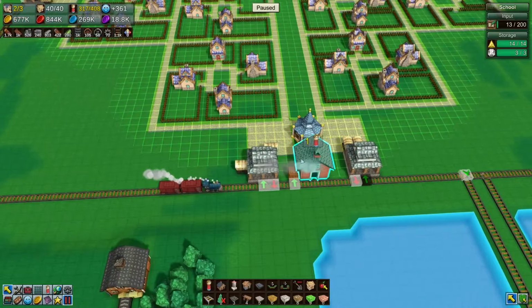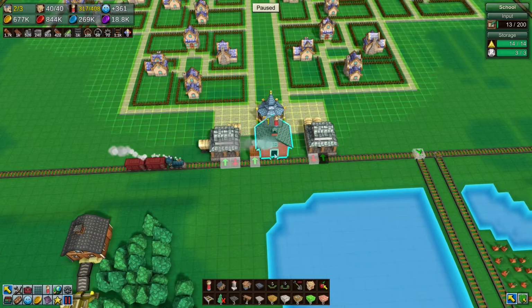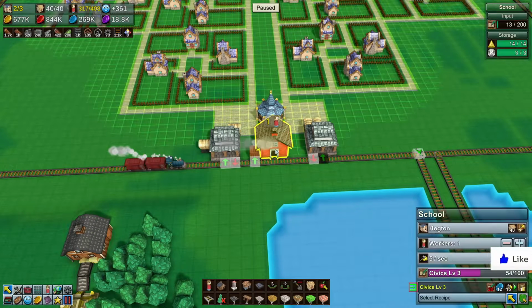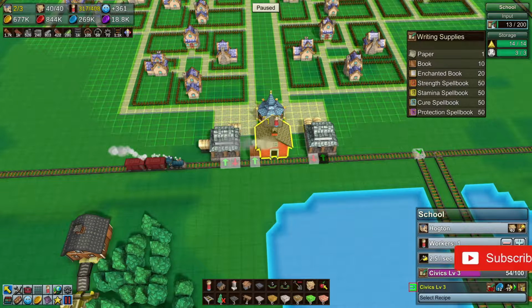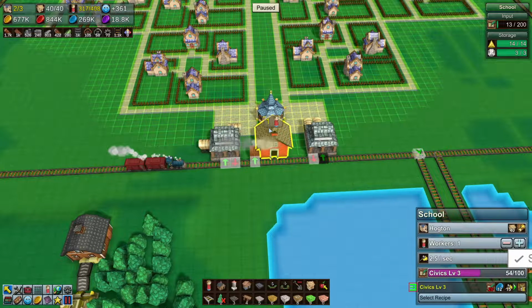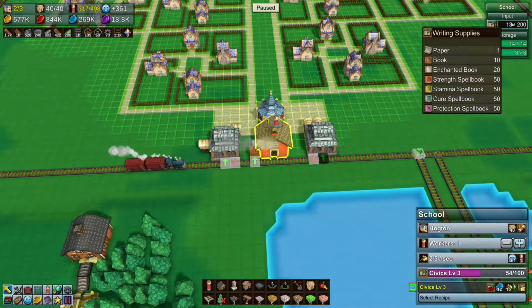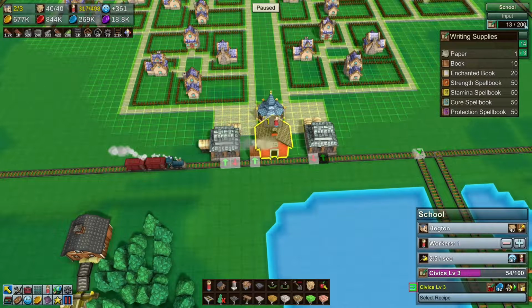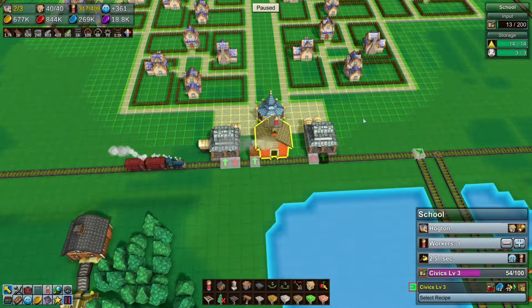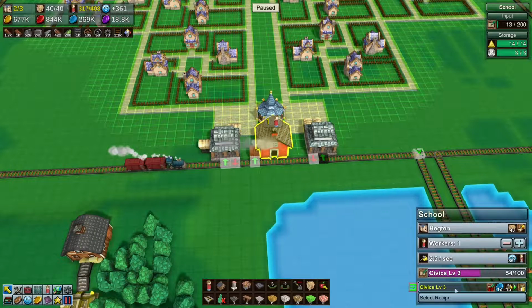Last episode I added the school to the train track here, so trains could drop off goods. We have a train here with our stamina spell books. They should drop off in there and that should give us 50 points. And it did. It went up by 100 points, which has been pointed out in the comments of the previous one, so perhaps that is where this boost comes in, this bonus here.